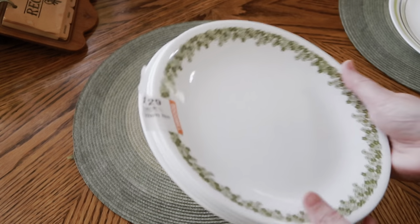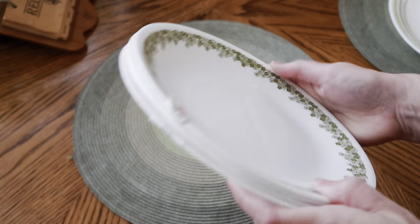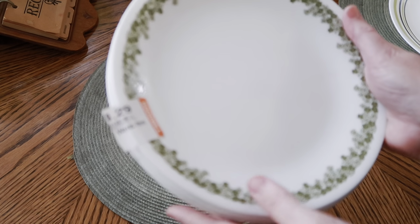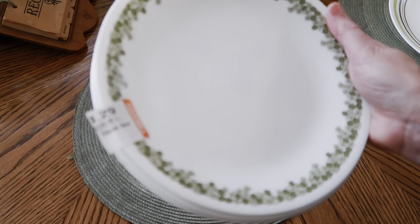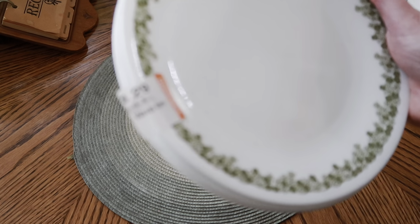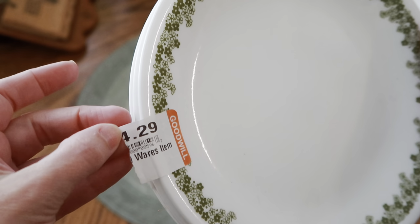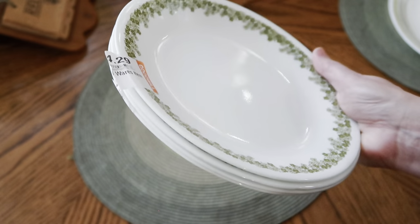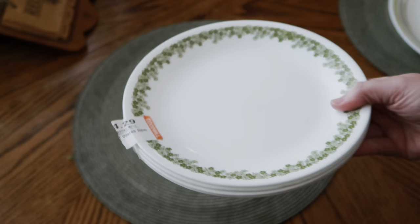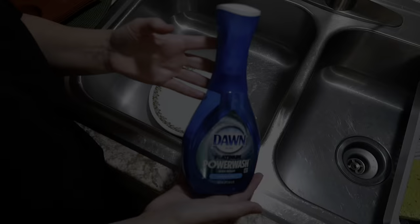Now, they are normally $1.29 a piece. It's what their sign says, but y'all know me. I have always asked that if I buy three or more, they give me a discounted price. So that's what I did, and I just realized that I tore the tag, but hopefully y'all can see it there. It says $4.29 is what he charged me for all of these. So I did save a little bit of money, not much, but every little bit helps. That means I'll have a little bit more next time I want to go to the thrift store.